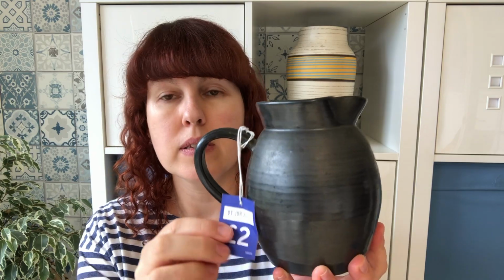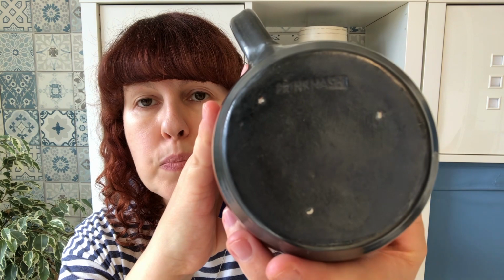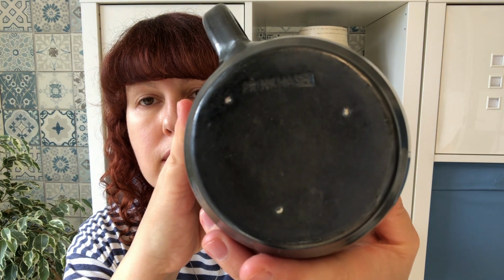So this little jug I found in a local charity shop. It's Cancer Research, and I paid £2 for it. I saw the stamp on the bottom and it is Prinknash. Now I've heard the name before, but I've never picked up any Prinknash in the past. So it was only £2. I thought I'd pick it up, give it a go.